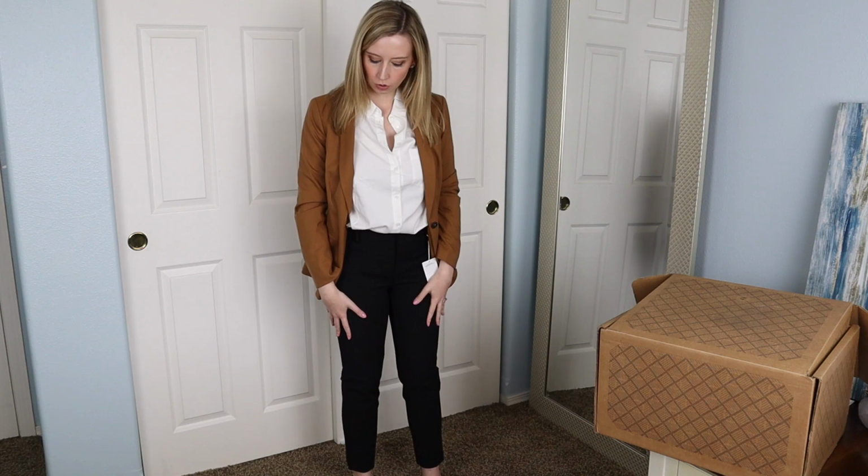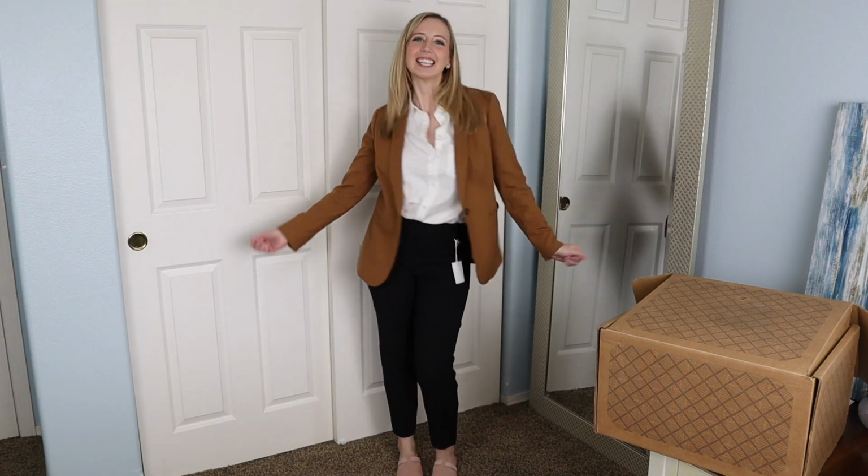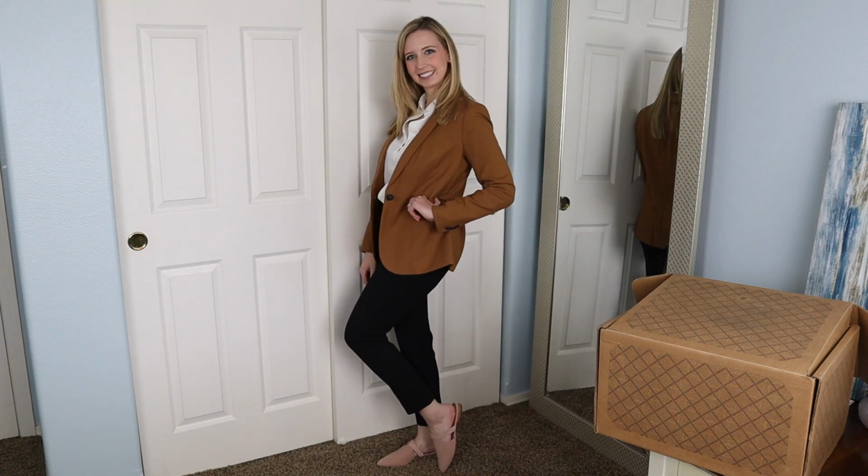All right, so this last outfit is mostly J.Crew. It is a J.Crew blazer, again with the Madewell top I just showed you, and then the J.Crew pants. And of course they're being paired again with the pink Caslon Mules. So this is the J.Crew Park blazer in Heather Caramel.